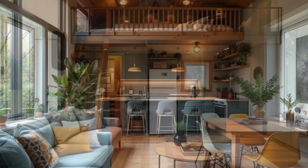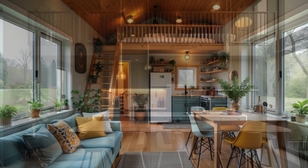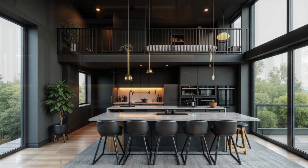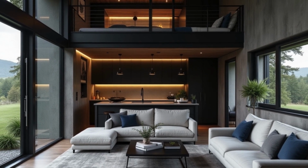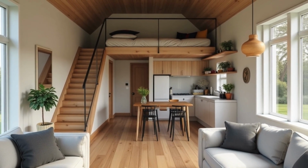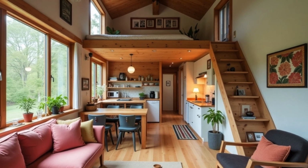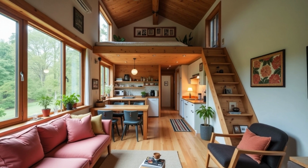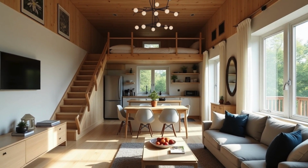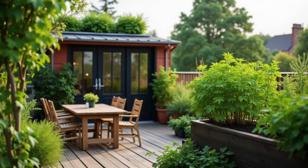Aesthetically, we discussed how natural light, thoughtful color schemes, and various design styles can transform a tiny home into a beautiful and inviting space. Outdoor areas further enhance your living experience, providing additional room for relaxation or entertaining.